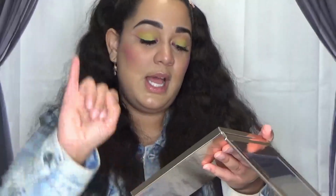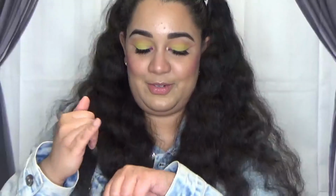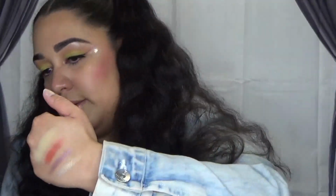But anyways, I'm gonna go on with my pinky and dig in some Moonlight, because I swear this looks like it can be a highlighter. Look at that. Oh my god, I would love to have this as a highlighter. I'm gonna use it as a highlighter. Why not? All right, I'm gonna do it right next to Ultraviolet, and that is what it looks like.